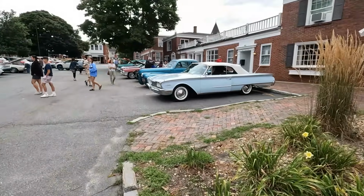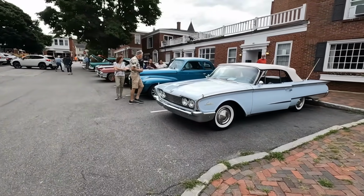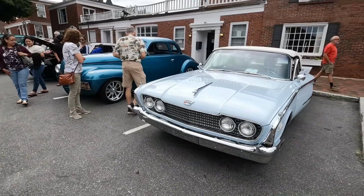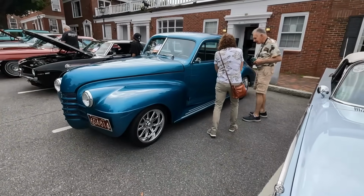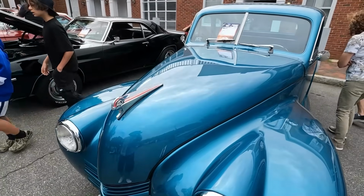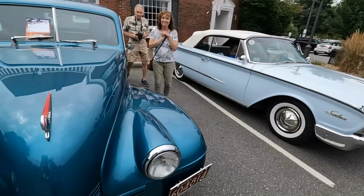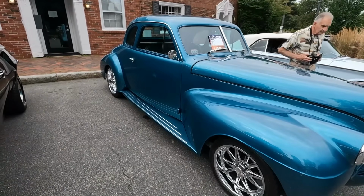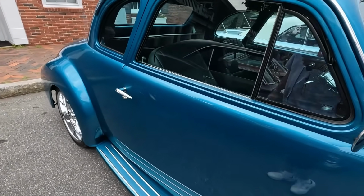Here we are in downtown Newburyport for the yearly downtown car show. First time I've made it here. That's nice. '40 Ford coupe. Oh wow. That is nice.